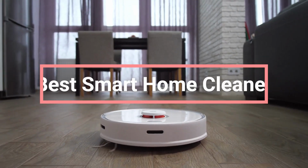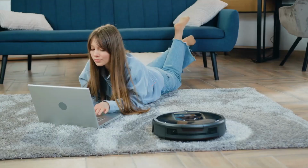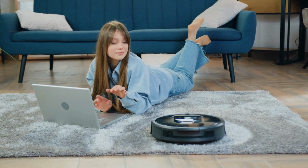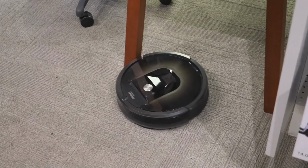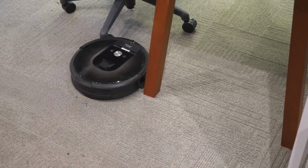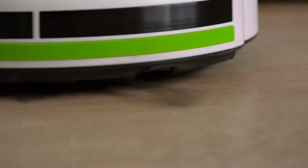A smart home is a technologically advanced home that uses automation to make the home systems more efficient. A smart home cleaner is a device that helps to keep the home clean and free of dust, dirt, and other debris. There are many different types of smart home cleaners on the market, so it can be difficult to choose the best one for your needs. Here are the 5 best smart home cleaners on the market today.